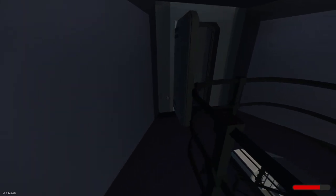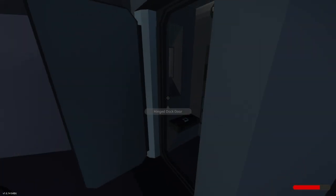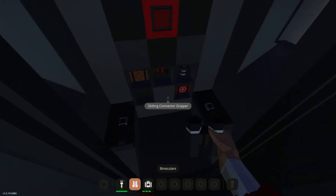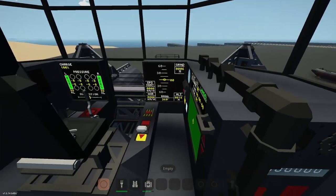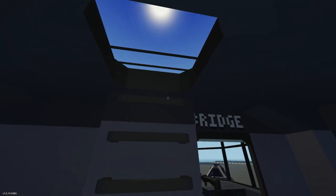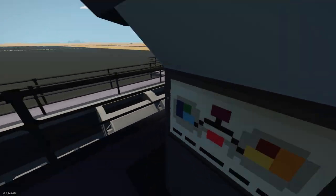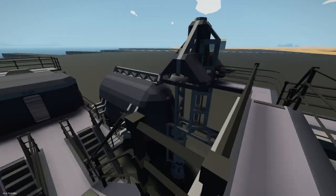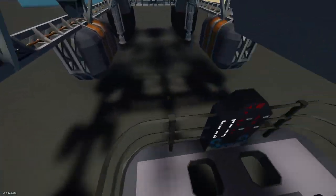Okay. We've got a hinge door. Okay, I don't know why that's stuck open. That's odd. But I want that because I hurt myself at the beginning. Okay, bridge. Yeah, that's cool. What about, like, how do I do the stuff? You know what I'm talking about? The stuff? Okay, that's the elevator. Let's go back down here.